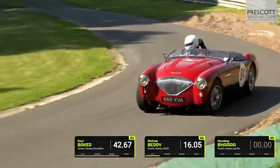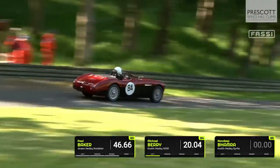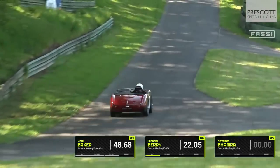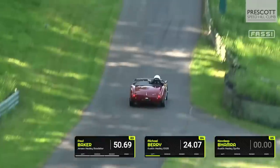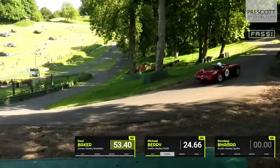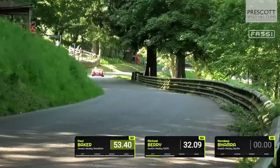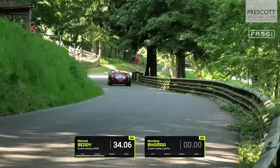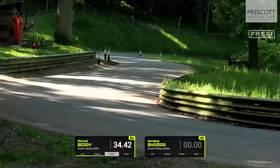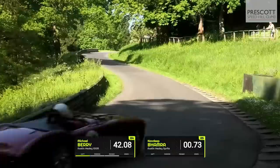Baker in the Jensen Healey, and then we have another big Healey, but this time the 100 rather than the 3000, the Austin Healey 100M, so the four cylinder version of the big Healey. 53.40 for the Jensen Healey Roadster of Paul Baker, car number 83. Barry in that 100M is coming into the S's.